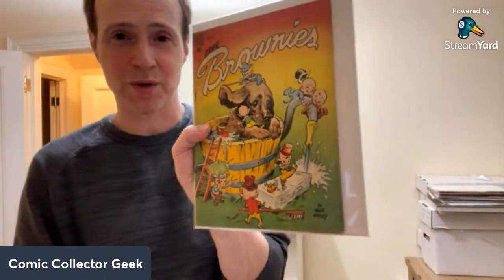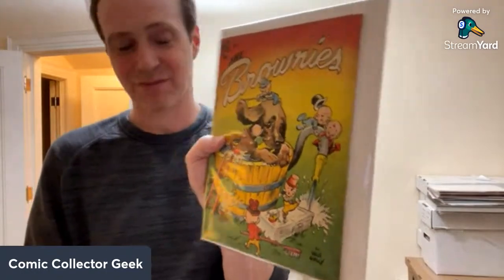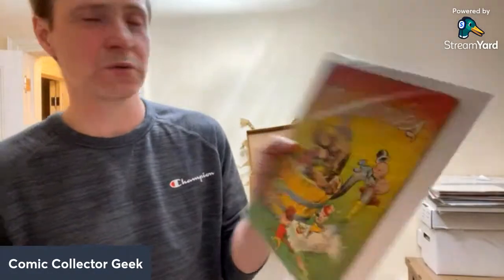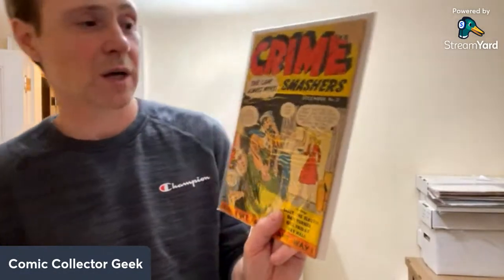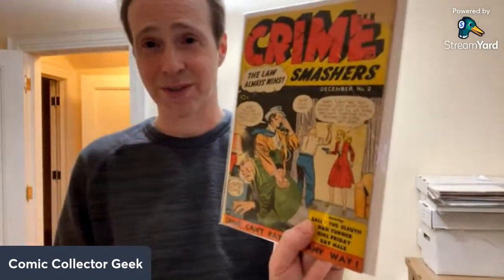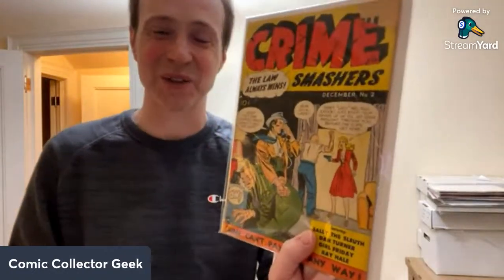I think whoever picked 114, that was the winning box. But we got some more. We got a little bit more in here. We got the Brownies. This is the first appearance of the Brownies in comics. It's kind of cool. This is 4-color 244. And that's a Walt Kelly cover too. And then we got some Crime Smashers. Crime Smashers number 2. This is the first cover appearance of Sally the Sleuth in the Golden Age.